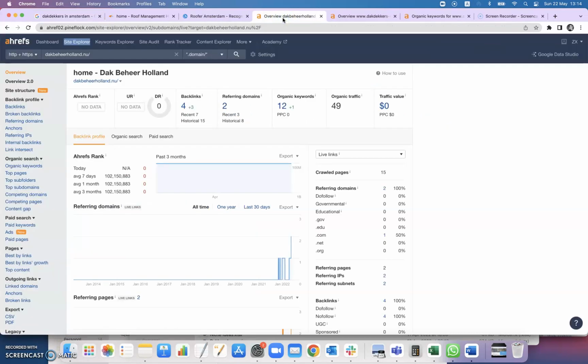I use a tool called Ahrefs, and this tool allows me to put a website address into the search bar here, and it will spit out a bunch of numbers. These are the numbers that Google will use to rank your website in the search results. The first thing I want to go over is the UR.